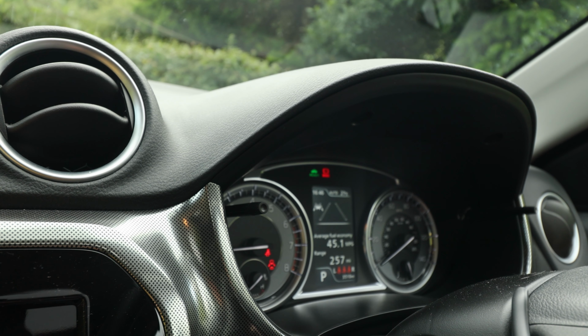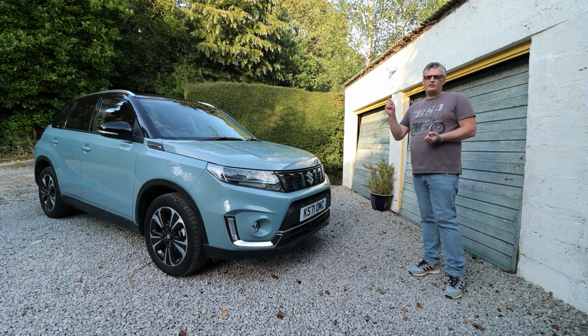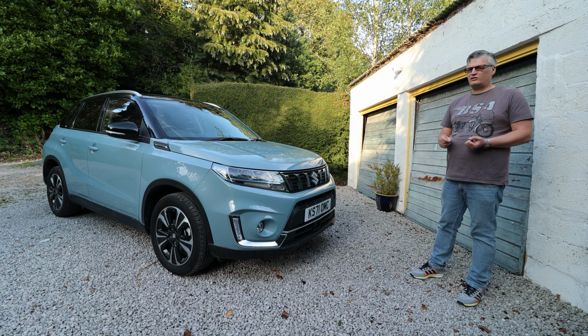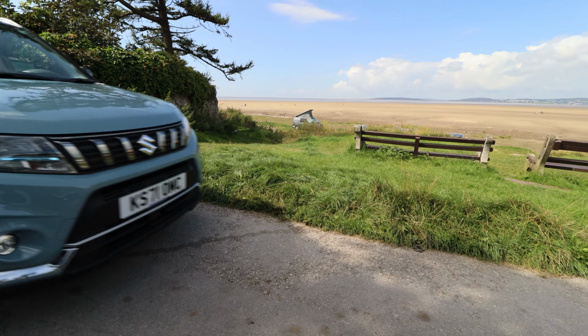Even driving it around flat out, I've been getting 45 to the gallon. On an eco run, closer to 60. Now on paper, this doesn't seem quick. 0-60 in 13.5 seconds. But when I've been driving it, it seems far quicker.